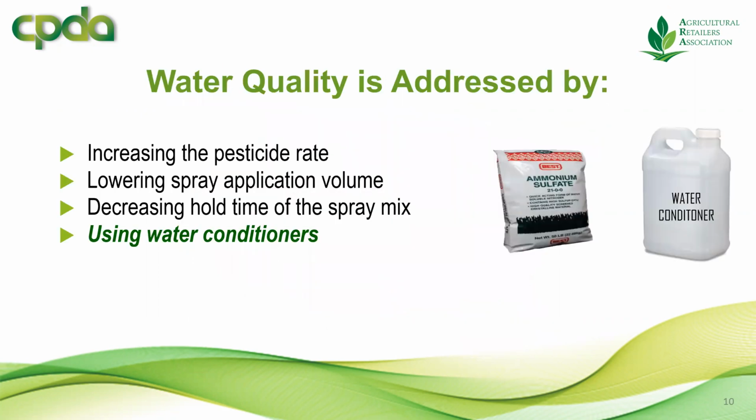So how have we addressed water quality currently and in the past? Well, we can simply increase the pesticide rate, if we're losing activity from it at the rate that we're using. We can lower the spray application volume. We can try to make it applied as soon as possible, decrease the whole time we have it in the mixture. But the top 3 are not always options available for us. So using water conditioners is a preferred way to address these problems. Next slide, please.